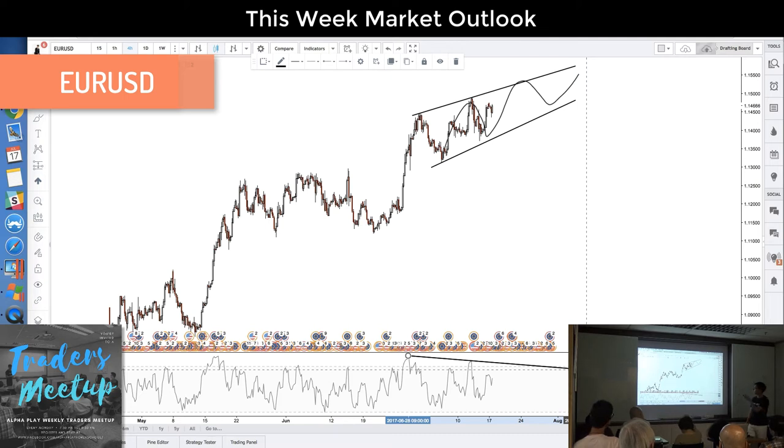Meaning, don't go and sell all in on your trade. You still must have risk protection, SL and things like this. Okay, so this is Euro. So if you ask me what is my outlook for this week, I will look for short opportunities. But am I going to short it now? No, not really. Okay, so how am I going to trade this?